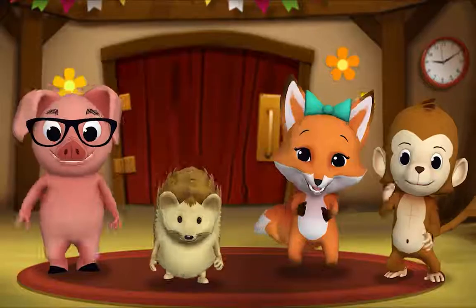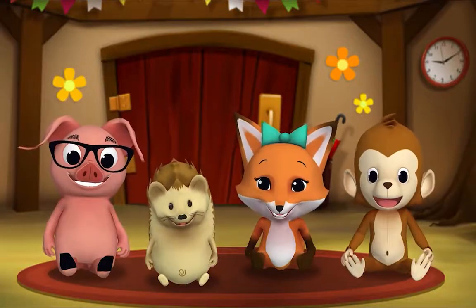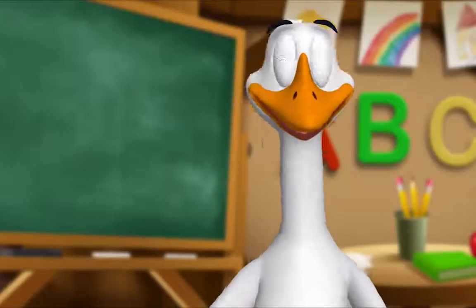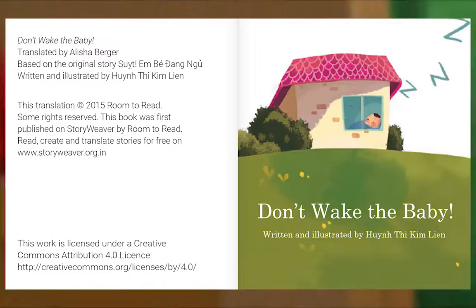It's story time! Yay! Gather round, everyone! What book are we reading? We're reading this one. It's called Don't Wake the Baby. In this story, a brother and sister try to be very quiet so they don't wake the baby. Let's see if they are successful. Let's begin. Don't Wake the Baby.